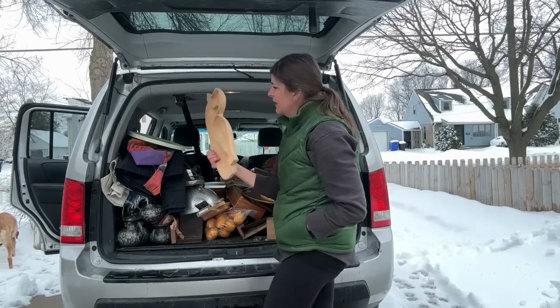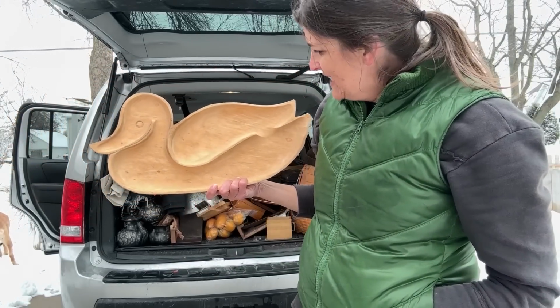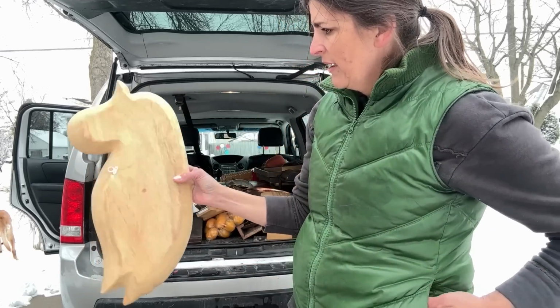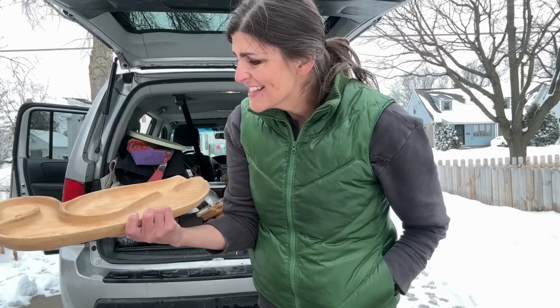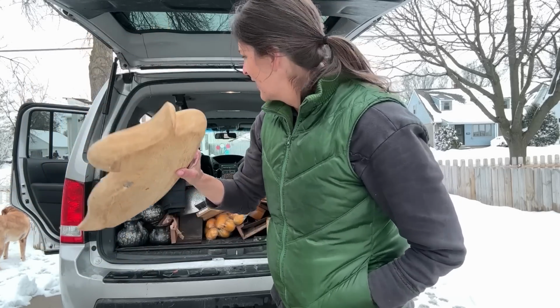All right. Along with my whole up north theme, I did get this. I am going to definitely do something fun with him. It's a duck. So in case you didn't know, I think he's meant to be used as a tray possibly, but he's got a holder on the back too.